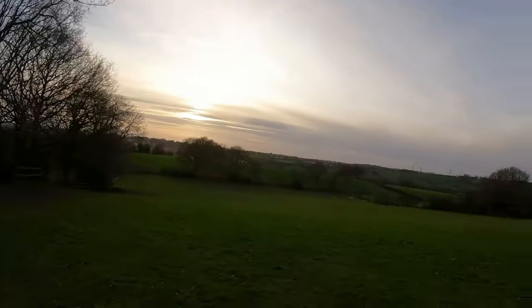Final stretch of what, well, when I set out, I was not expecting a hike of this length, this much altitude, but certainly been worth it. Still magical views.